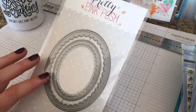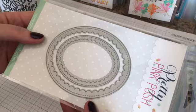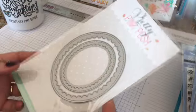This one is scallop ovals. I already have the scallop rectangles, and I absolutely love it. So I wanted to pick up another one, but I think this is the only one I got that wasn't part of the new release.